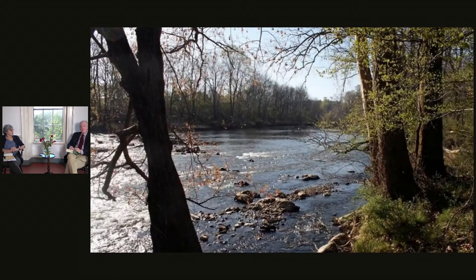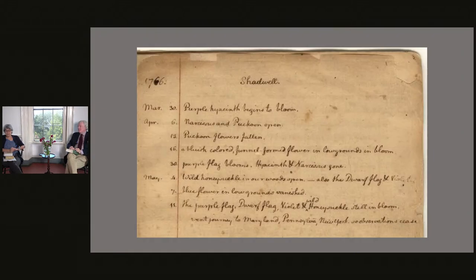But we could show a couple more images here. Here is the Rivanna River. Across the other side is where Jefferson's boyhood home was located, Shadwell. And if we go on, we'll see the first page of the garden book, which lists Shadwell at the top. And it's quite lovely. I really spent a lot of time going back to these first few pages of the garden book, especially this page, which began in the spring of 1766.